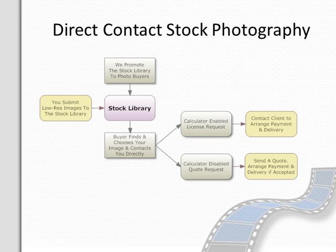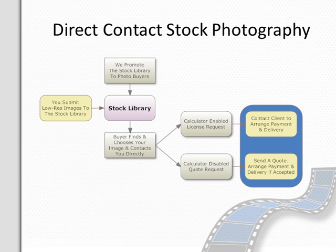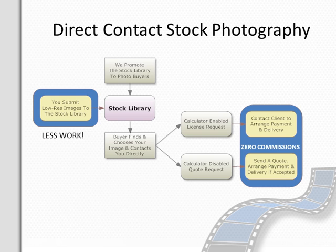So by now you can see that the photographer is investing less time and effort to make the sale, and they're keeping all the proceeds. So less work for more money. But it gets even better. With the direct contact approach, you're also building your own targeted list of photo buyers. Clients you can go back to any time you like with new photos or even just new ideas.